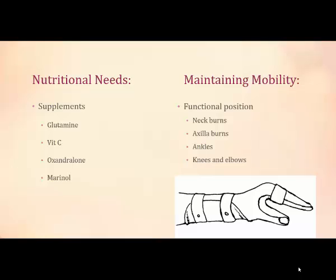All limbs should be placed in a functional position, and the functional position is not necessarily the comfortable position for the patient. It takes about 20 minutes for a contracture to form, so special care is taken for joints in particular. Patients with neck burns should never have a pillow. Axilla burns should be at a minimum 75-degree angle, preferably 90 degrees, and ankles should be at a 90-degree angle, and knees and elbows should be kept straight.